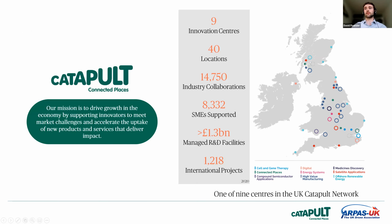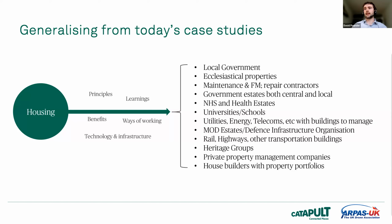So the area that we're talking about today is, of course, saving money in asset inspection and maintenance, but that's a really broad brief. So in this program in particular, we did work in a particular sector, which was the housing sector, to gather learnings. But it's worth saying that all of these are really broadly applicable to many different types of assets and sectors.